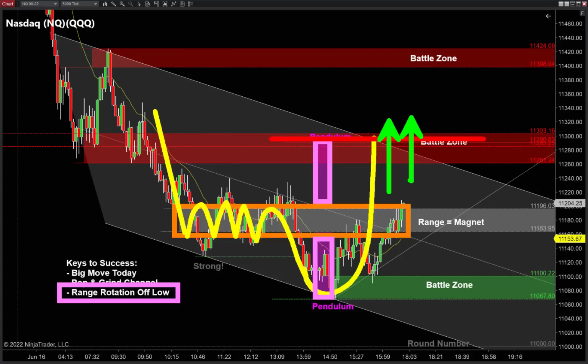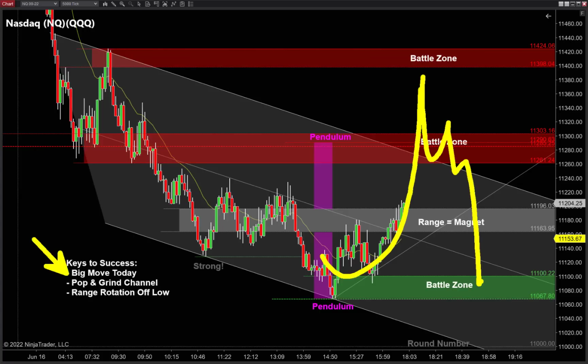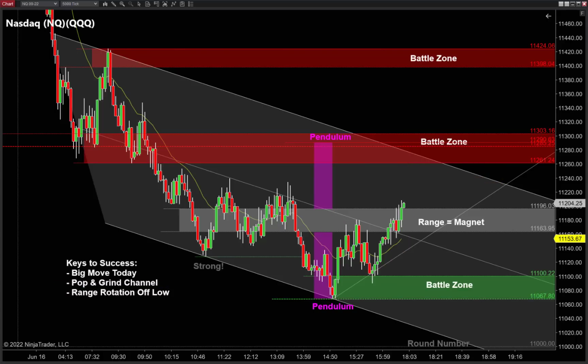So think about now, when you put all of these clues together, the big move down says don't be surprised if we see a deep pullback so sellers can get short at a higher price. And of course, at the same time, that rotation off the low has a tendency to almost slingshot, as we say in our trade room, right? It has a tendency to slingshot as it goes higher, as sellers take profit. And that oftentimes can produce a pretty deep pullback.